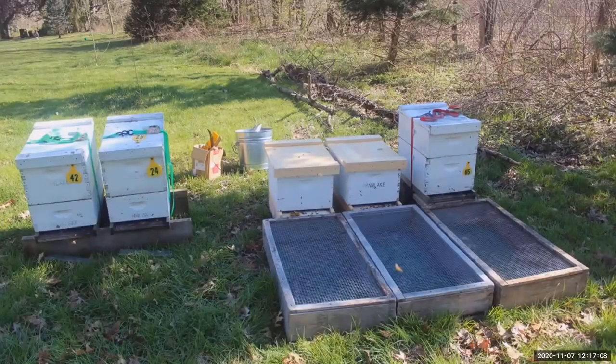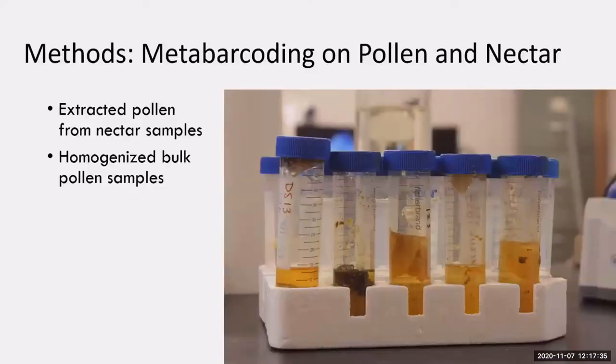Each apiary was situated with 5 colonies, 3 of which were fitted with dead bee traps that were collected roughly once a week. They had brood minders, which are weight scales that continuously collect weight data throughout the entire season. And they all had monthly colony inspections at which we collected nectar samples directly out of the hives. We also had 2 colonies that were pollen trapped, where samples were collected roughly once a week through the season. So we collected both bulk pollen out of the pollen traps and nectar samples directly out of the colonies.